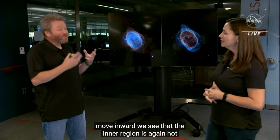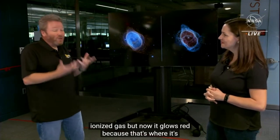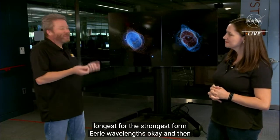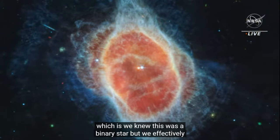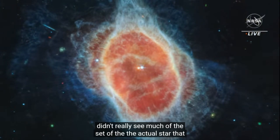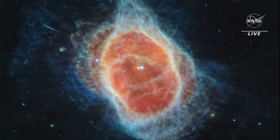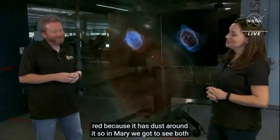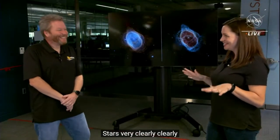Okay. And then as we go into the center, we see the surprise for us, which is we knew this was a binary star, but we effectively didn't see much of the actual star that produced the nebula. But now in MIRI, this star glows red because it has dust around it. So in MIRI, we got to see both stars very clearly. Yeah, you can't see it in the first image really, but there are two stars there. So that's a fun surprise. And I think there's another little Easter egg you want to tell us about?